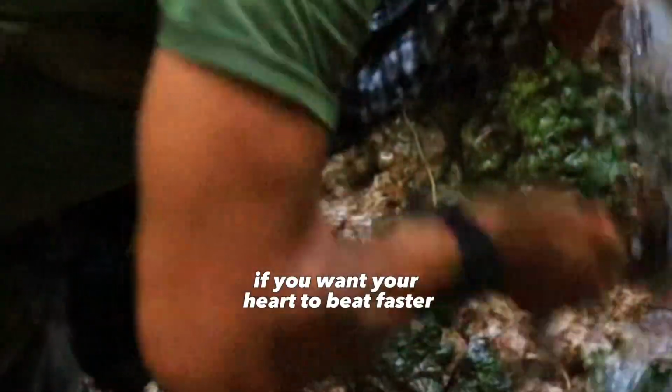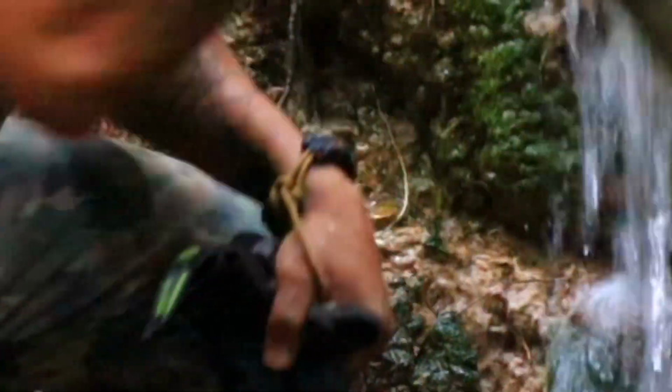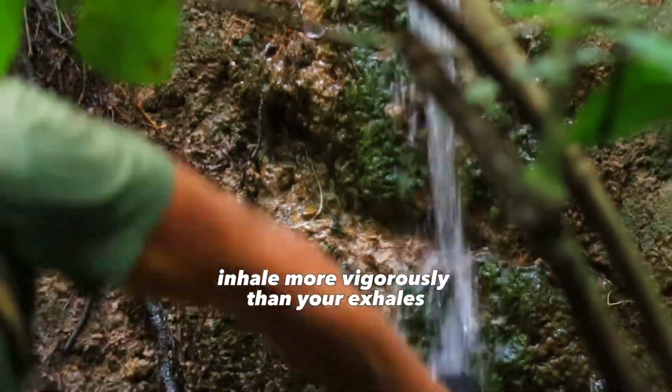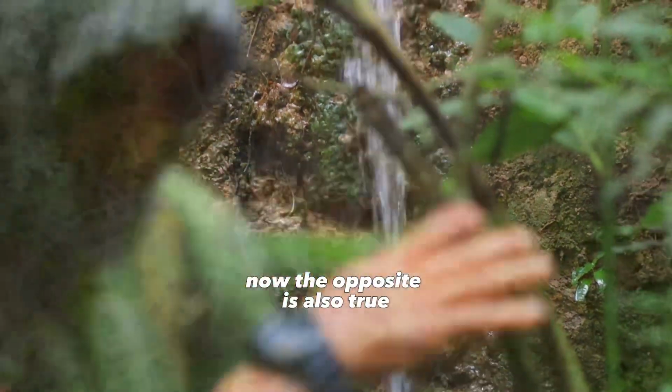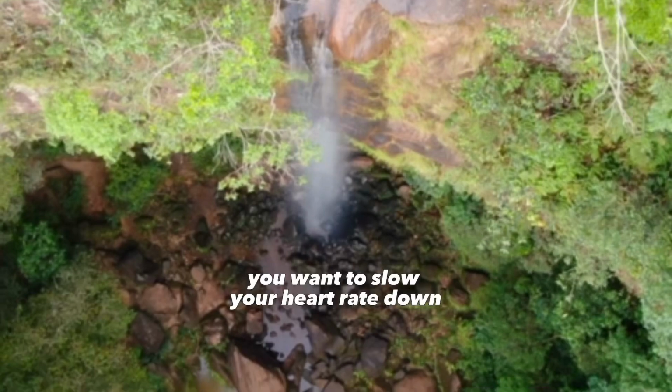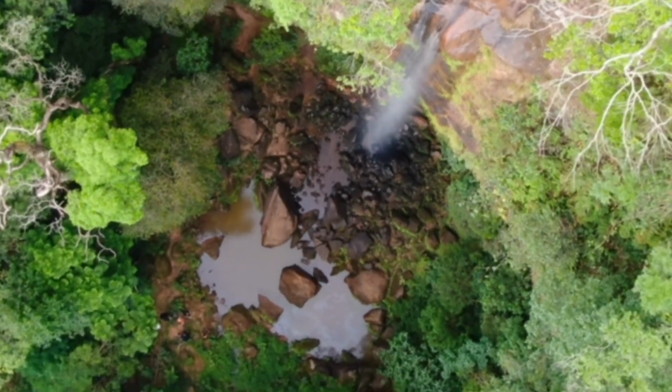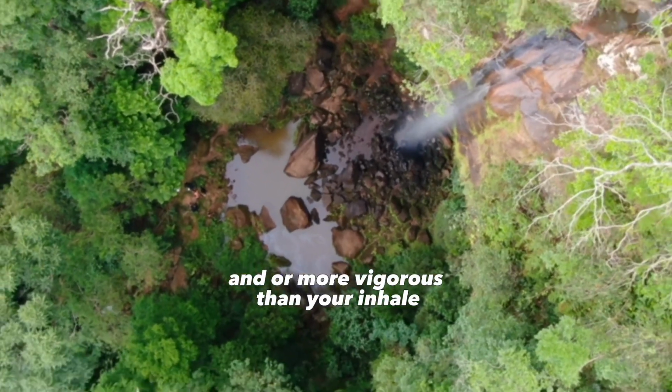What this means is if you want your heart to beat faster, inhale longer, inhale more vigorously than your exhales. Now, the opposite is also true. If you want to slow your heart rate down, so the stress response hits, you want to slow your heart rate down, you need to make your exhales longer and or more vigorous than your inhale.